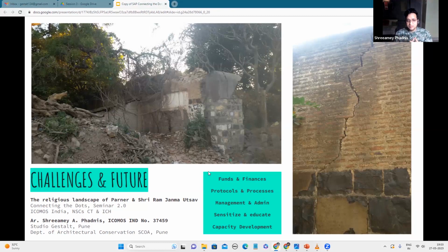So something like that is definitely necessary. Thirdly, like I said, the locals and the client and everybody involved in this need to be sensitized and educated in terms of heritage understanding of this site. Yes, like I said, again, religious understanding or respect is there a lot, but understanding as a heritage site, both the living heritage and the intangible practices, as well as the built heritage and the tangible heritage, both need to be done, and the capacities need to be built.